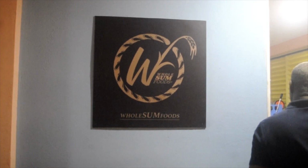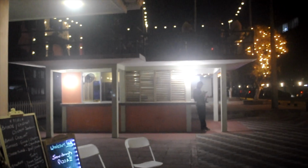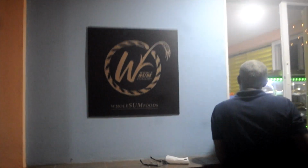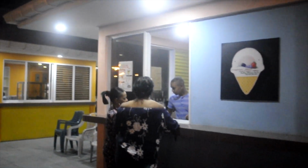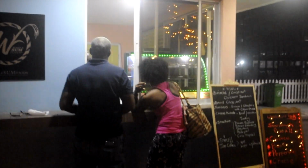Here we are at the Kingston Seawall, and we're taking a look at the night scene, what's happening here at night. We just stopped at the Wholesum Pizza outlet. This is a kiosk where they're selling pizza. It's one of several kiosks where lots of other snacks are on sale. But I just want to talk with the pizza guy here.